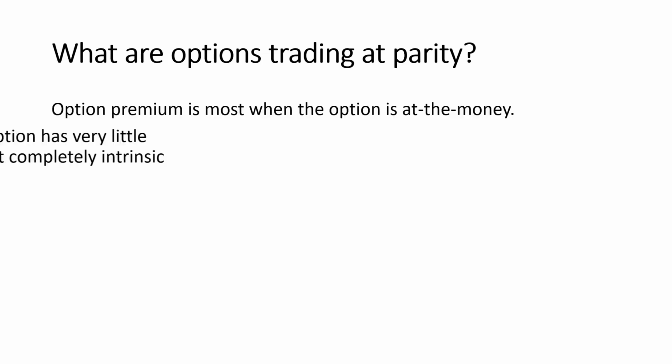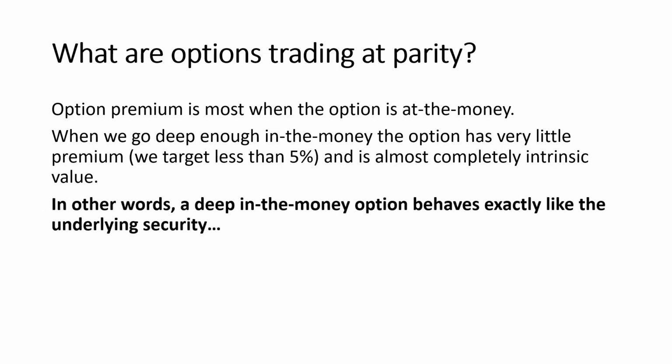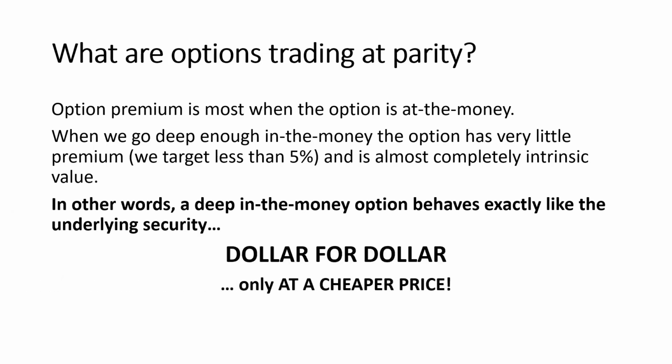What I'm talking about is where you have an option premium and you realize that it is at its greatest when it's at the money. But when you go deep in the money, we actually optimize the option so that it has very little premium and we target less than 5%. And the value of the option then becomes completely intrinsic value. In other words, if we use deep in the money options to substitute for our securities, they behave exactly like the underlying security. Dollar for dollar, only at a cheaper price.